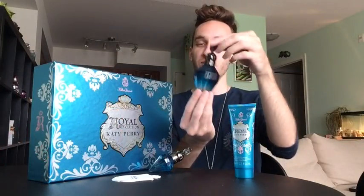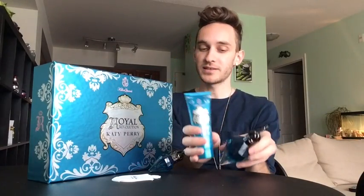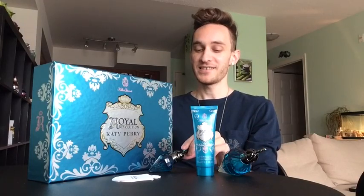So this set came with the 50 milliliter bottle, as well as the body lotion. And I had a choice at the time. My third piece could have been either the shower gel or the miniature, and I, of course, decided to go for the mini. Mini fragrances are my ultimate pleasure in life. If I ever have an opportunity to get a miniature, I always go for it. Even though I don't really use them too much, I just love having them. I have a huge collection of just the miniatures. I'll show you one day.